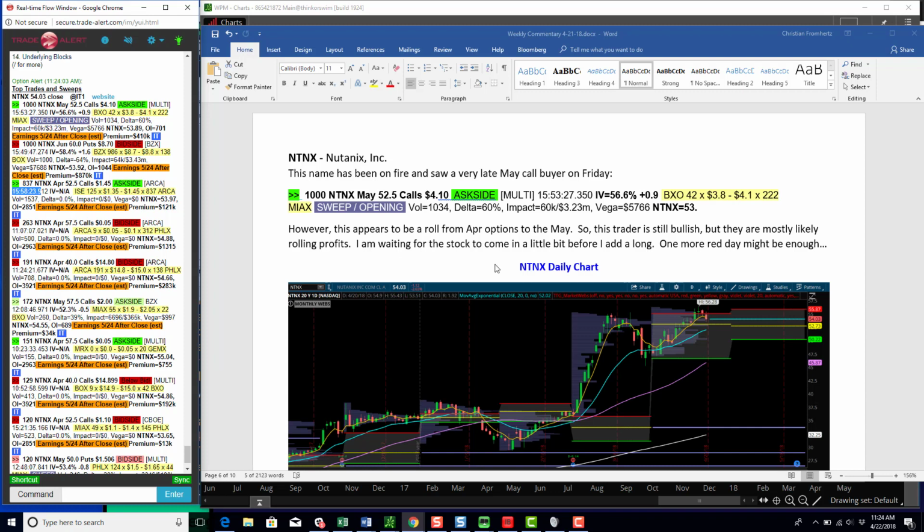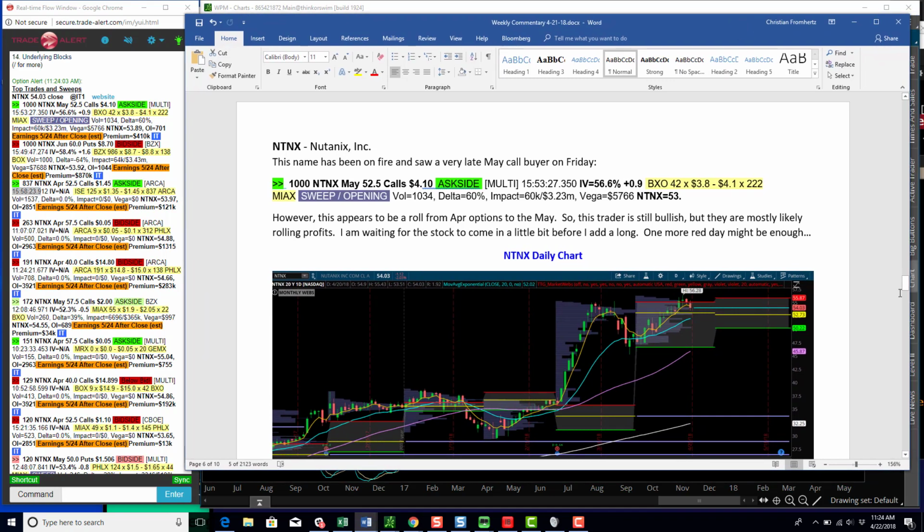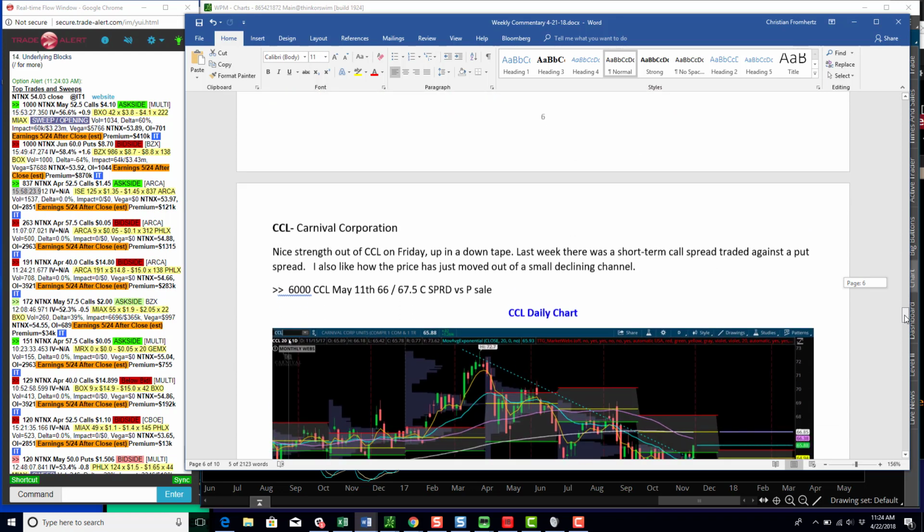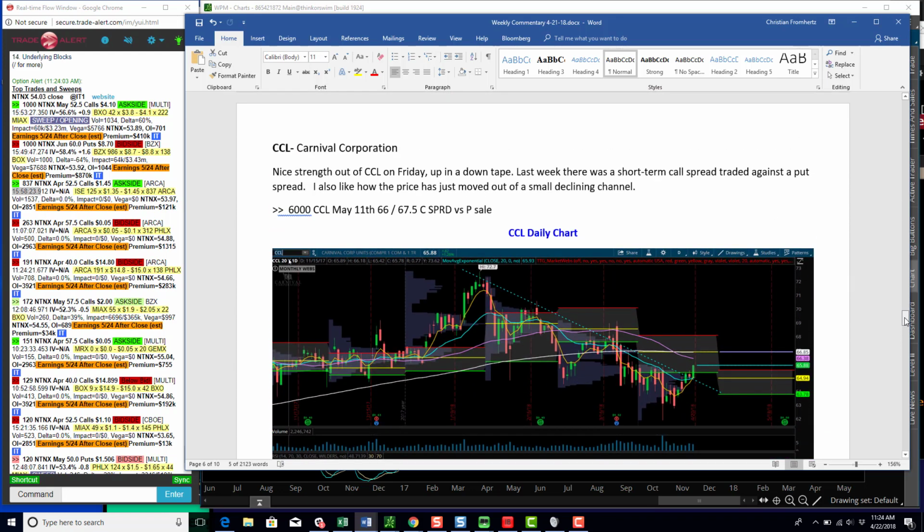You know, the name has come in a little bit. I'm waiting for this name to come in maybe just a little bit more, and I think we'll set up for a nice long. But again, nice trend in this and a few other names in this space, the enterprise application software names.